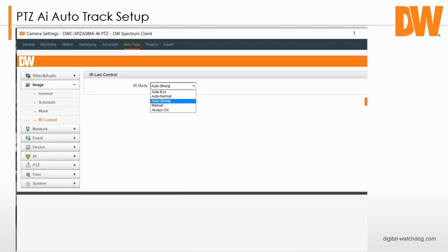So if you zoom in, it's going to increase the power of the IR. If an object is close, it's going to decrease the power of the IR, and it does it very quickly. So you've got auto eco, auto normal, and auto strong, meaning it's going to try to use as much IR as possible, which again, in some areas, maybe there's a tree nearby that might be detrimental to it. You can do manual, or you could have it always on. I don't know why you'd have it always on. There's probably 1 or 2 applications out there where that would be worthwhile.